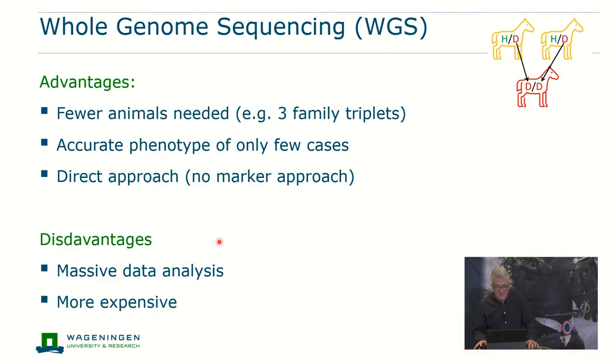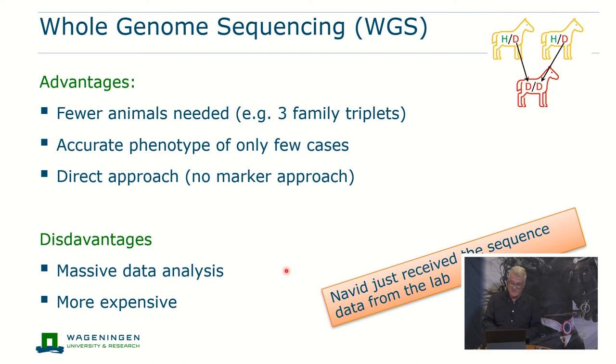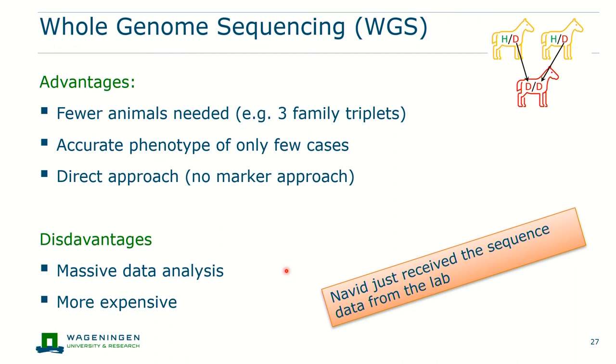Of course, there are also some disadvantages. For each of the animals that you are analyzing, you have millions of data points. So it is a huge data analysis, and there is a cost in that as well. Currently, I asked Navid last week, what is the status? How far are you? And he told me that they have sent off a couple of these family triplets, I think it was four, and he just received the sequence data back from the laboratory. So he is now at the stage of going into this data analysis to figure out where these causative mutations are to be found.